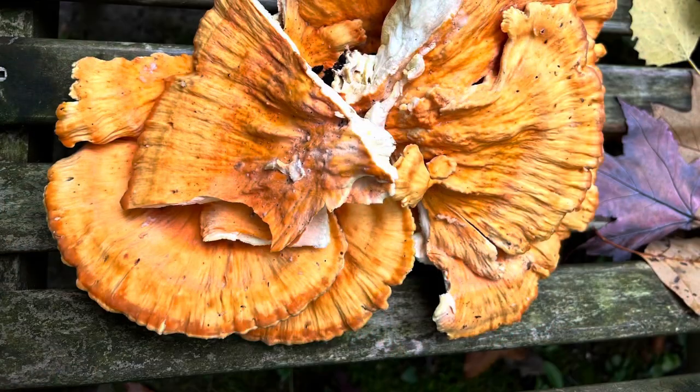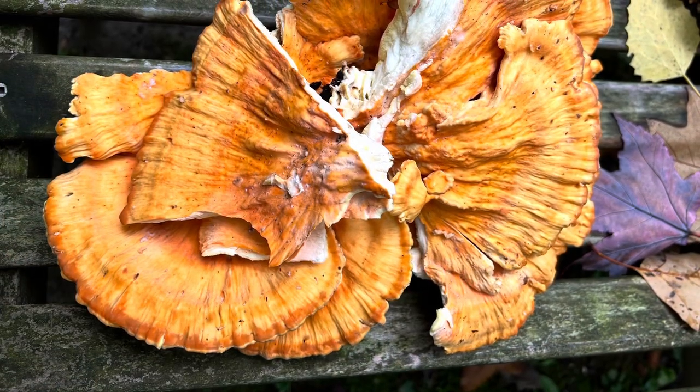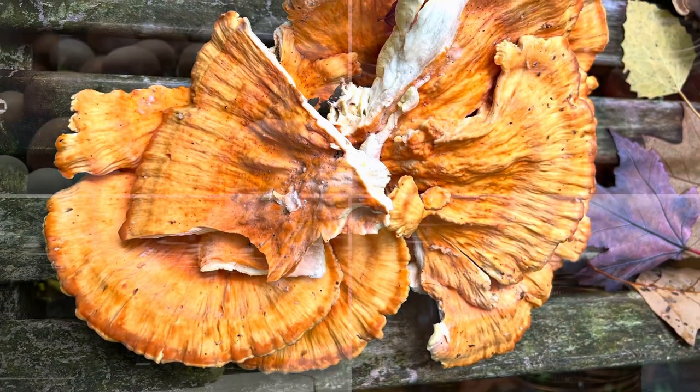So on this fine October Saturday, I went down to a mushroom identification class and I got to bring home some things, so we'll have some more videos.